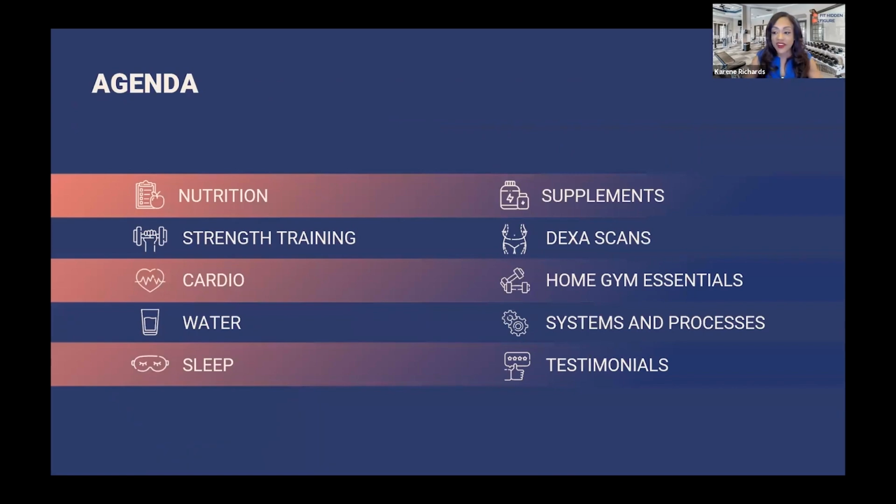So Fit Hidden Figure covers nutrition, which we're going to talk a lot about. We cover strength training, cardio. We look into water, sleep, supplements. We cover DEXA scans. And just to give you an understanding of what we mean by a DEXA scan, I'm going to share my personal DEXA scan with you. You're going to see a lot of numbers.